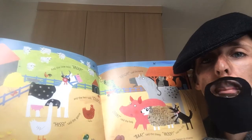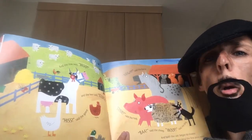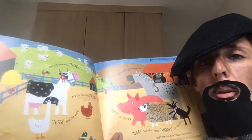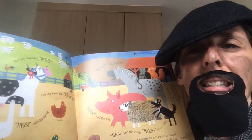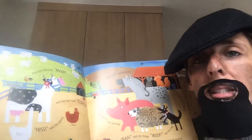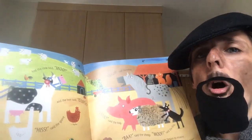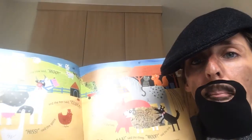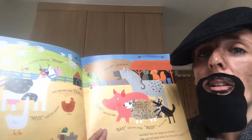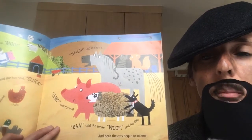Okay, I'm going to read that page again, but this time you're going to say the animal noises. Are you ready? Say them really loud with me. And the cow said, moo. And the hen said, cluck, cluck, cluck. What did the goose say? Hiss, said the goose. And what did the duck say? Quack, quack, said the duck. What did the horse say? Neigh, said the horse. And what did the pig say? Said the hog. And what did the sheep say? Say it out at me. Baa, said the sheep. And what did the dog say? Woof, woof, said the dog. And both the cats began to meow. We can't let them steal the fine prize cow.